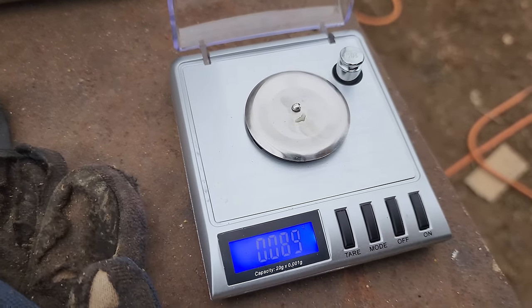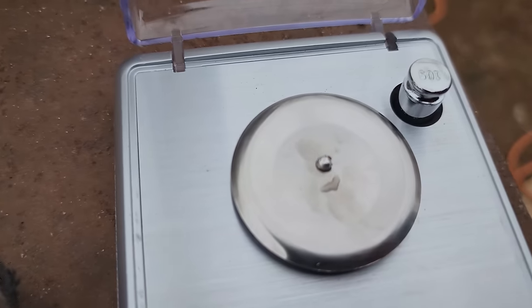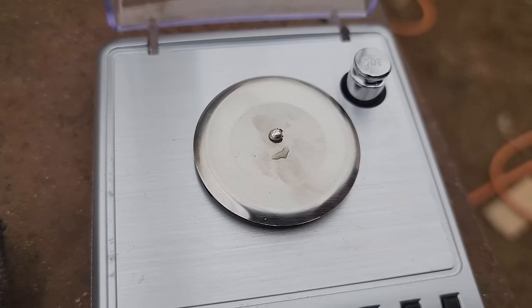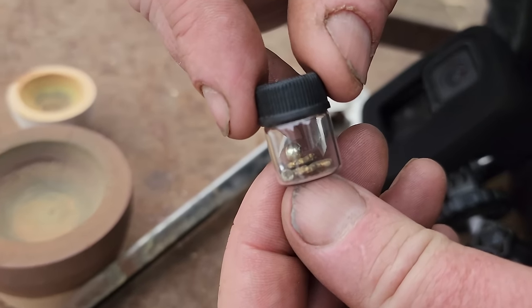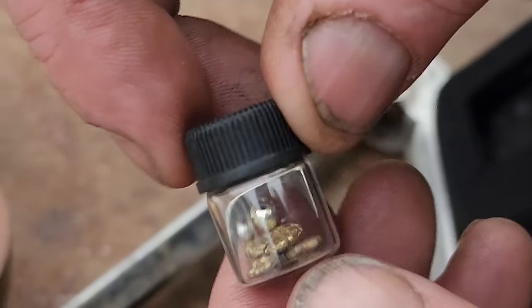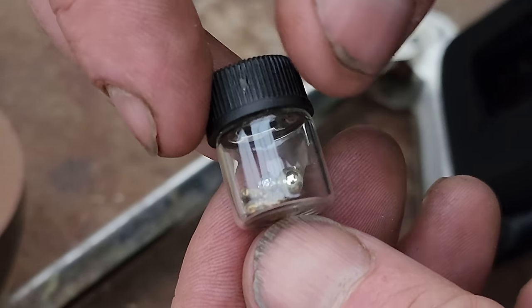Here's Dan's gold drop bead, right about 0.09 grams. Quite silver in color, but I bet there's some gold in there as well. Dan's little collection of gold from today. All those beads in there you got from the stuff you ran today.